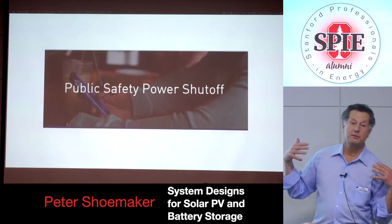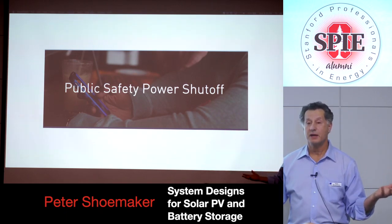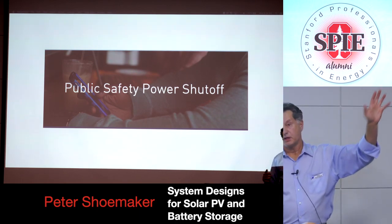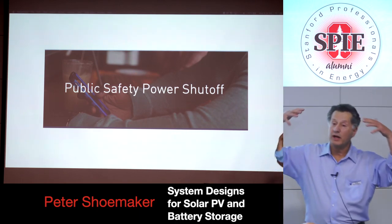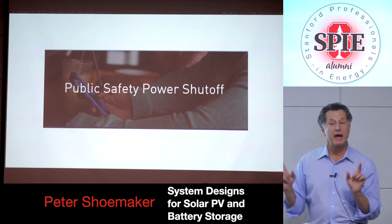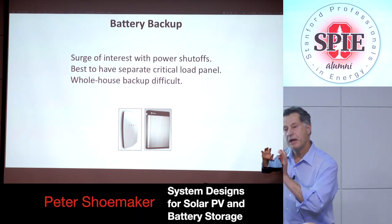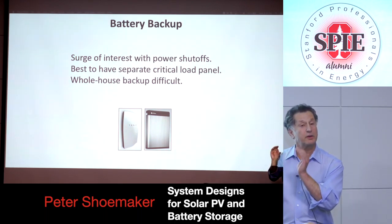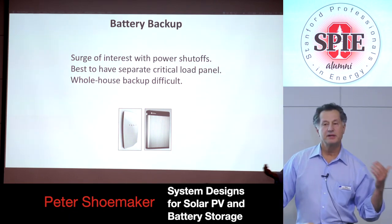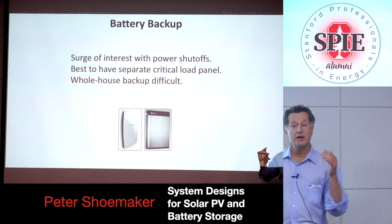Now, of course, you heard about the public safety power shutoffs. There's one going on today, perfect example. Battery demand was high anyway, that's driven it through the roof. So what's happening now, you're going to hear about people asking, should I get a generator, should I get this battery backup? So the key thing if you're going to do batteries, which obviously I prefer, is that you have to have a sub-panel or somehow a way to isolate your critical loads. Doing a whole house backup with batteries is not smart and not as easy to do. So you have to have some way of isolating the loads, and if you do that, you can have a very effective system.